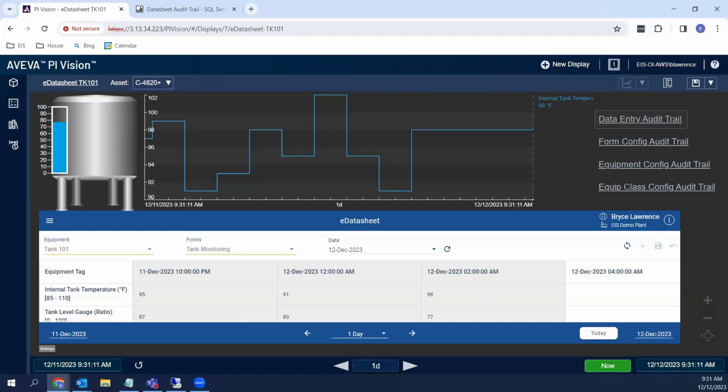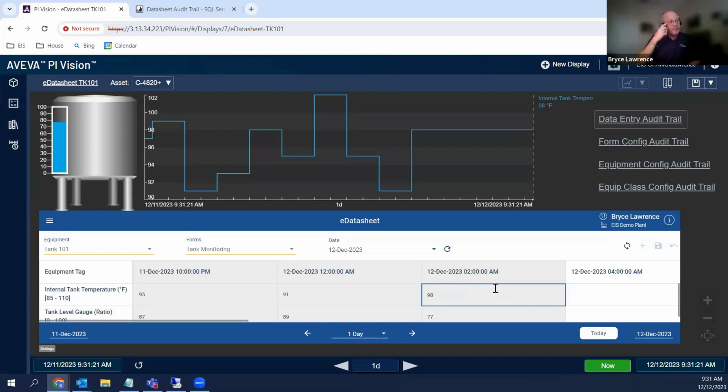Hey, Bryce, we have one quick question out here. Sure. Does eDatasheet currently support future data? So this current release doesn't. We certainly can allow it. The next release will have it where you can enter it. Obviously, that assumes you've got your Pi tag set up to allow you to enter into a future timestamp. Okay. All right.